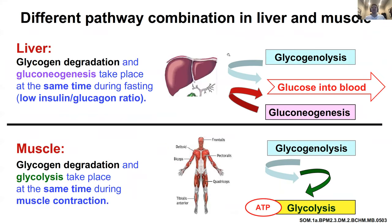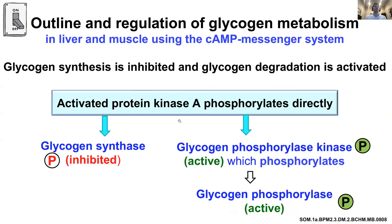A little caveat to know is that obviously in the liver, you're going to want to increase your blood glucose, but once you mobilize the glucose and get it to your muscles, that's when you're actually going to be breaking it down. So any glucose in the muscles is actually going to be broken down through glycolysis. It's the liver's job to get it increased in the blood.